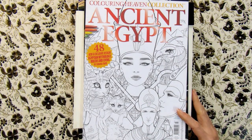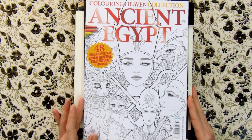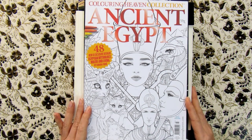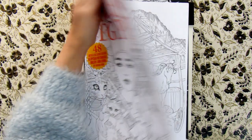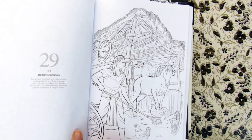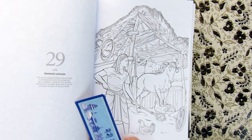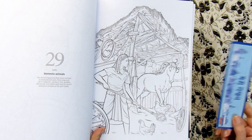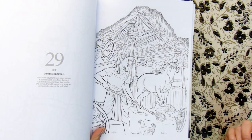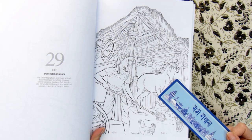And again, Coloring Heaven collection, and again Fabienne Drere, Ancient Egypt. I have only one finished illustration in this beautiful book, and there is another picture for this prompt, domestic animals, and we can see a rooster and hen here, and a horse. The most complicated part here, I think, would be the horse for me.